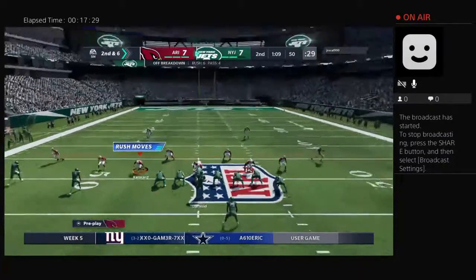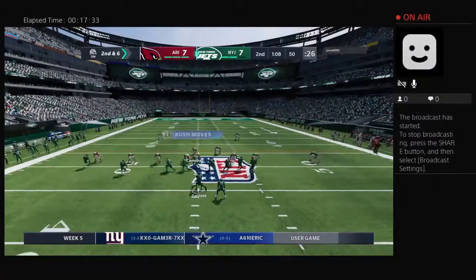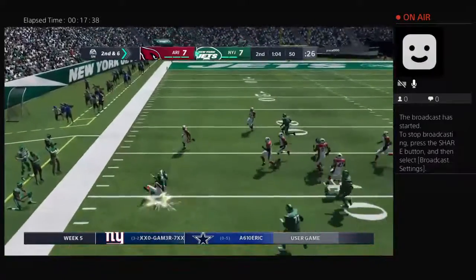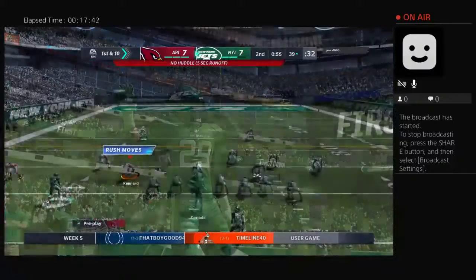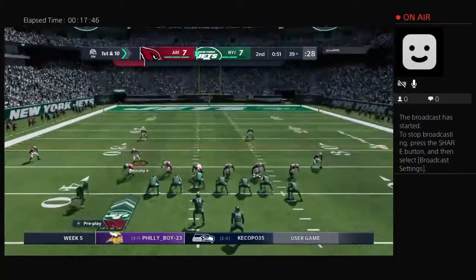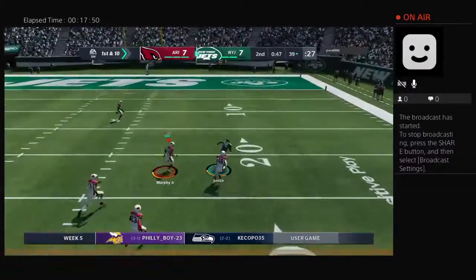Following the pickup of 4, here's 2nd and 6. Out of the gun, Geis. And they'll get him down as he's inside the 40. 11 yards there, 1st down. Now after the run by Geis, here's 1st and 10 at the 39-yard line.